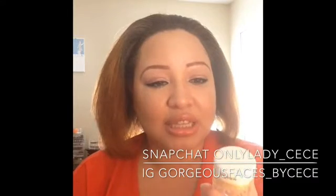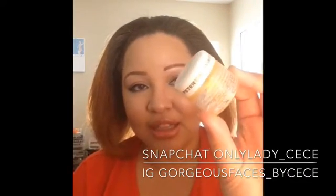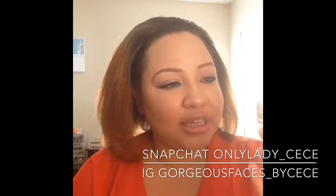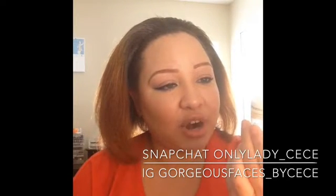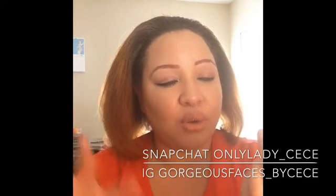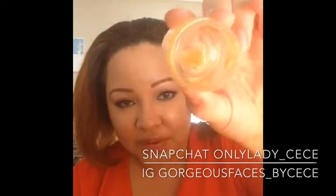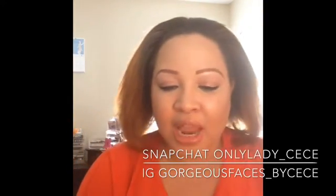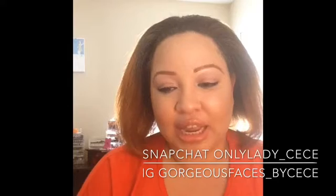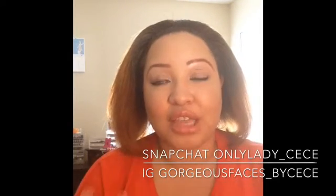I went through this one. This is the 24K gold mask, and it looks like that. This one is supposed to lift and firm the skin. It's basically just supposed to tighten the skin, firm, brighten, and smooth the skin. So there's just a little teeny bit left. It's just this gold color. If you're really into anti-aging products, I would definitely give this one a try because it's really good for that.